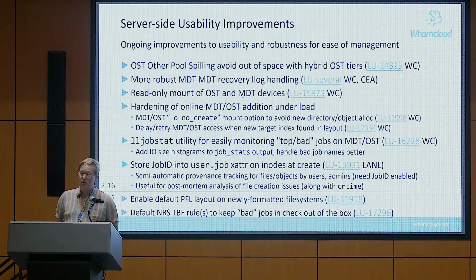Anyway, pool spilling allows you to configure that if your flash pool is getting 95% full, you don't want your applications to hit space errors, right? So it's just one or two config lines to say, if the flash pool is full, start allocating new files directly into the disk pool. And if you're doing tiered storage with data movement and migration, it means your migrator is not keeping up with the burst. But typically people would rather have their application run slowly but complete than have wasted all of those CPU hours and get a space error after 1,000 hours of computing.